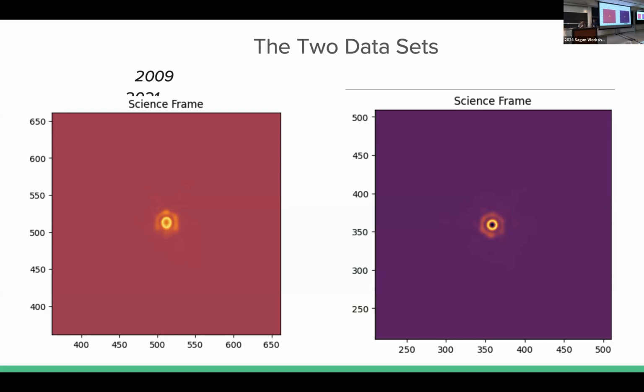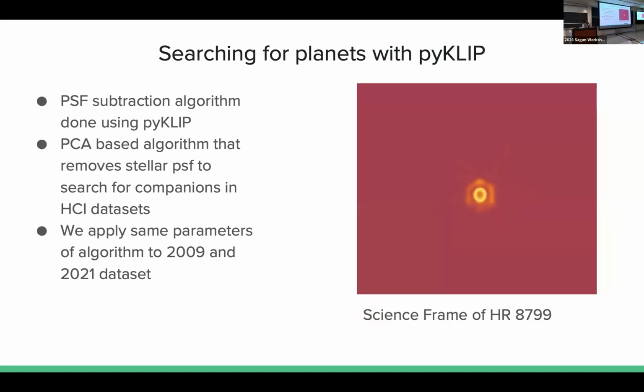Yeah, so here are the science frames from, it looks like the years got messed up there. Here are the science frames from the 2009 and 2021 epochs. They are fully reduced, but have not had their PSFs subtracted yet. We used the PSF subtraction algorithm from PyKLIP, using the PCA-based method. We didn't change any of the parameters between the two epochs.